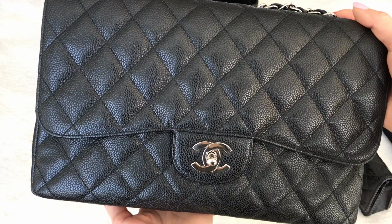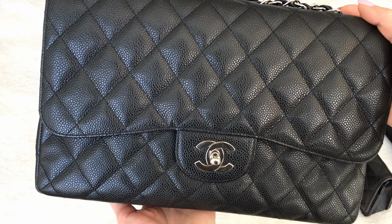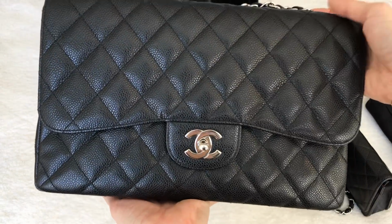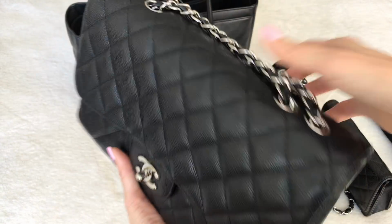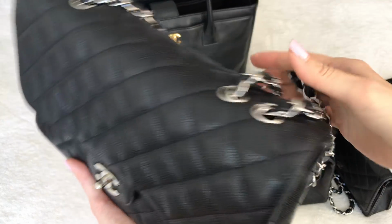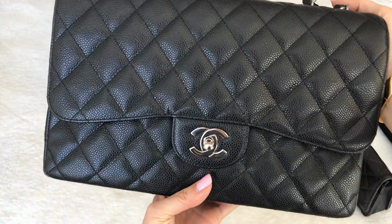So I probably would have saved a lot of money if I purchased it in the boutique at that time, because it was a fraction of the price. But I got a great deal on this preloved, and it's the single flap. So, I love the chains. This is a big bag. It's a big, bold bag.